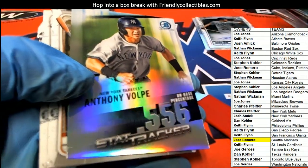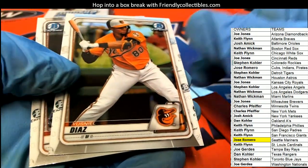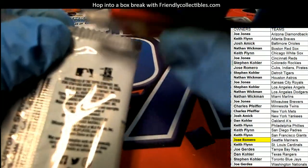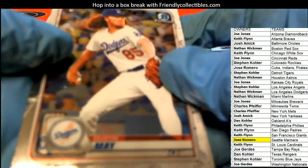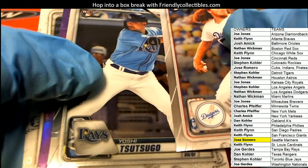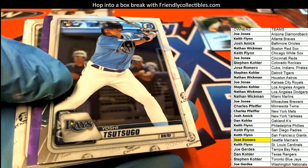Nice one there, Yankees. That's a really good Yankees one. Stat tracker. Josh Abel down that Yankees insert. Really nice insert. Oh, my. What do we have coming up right here?